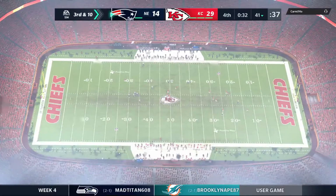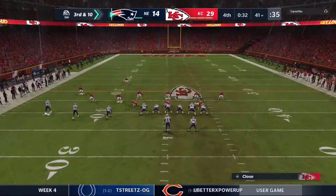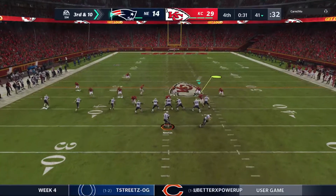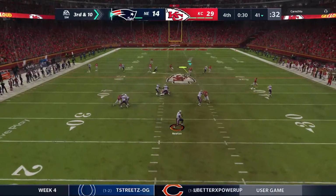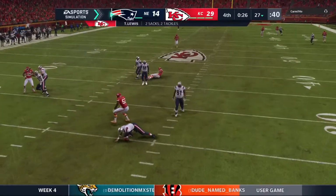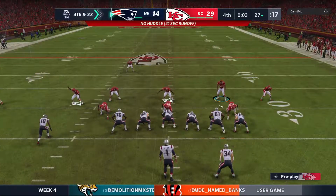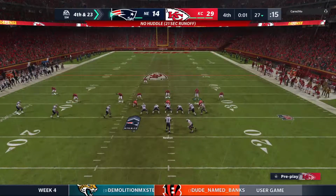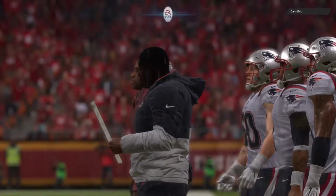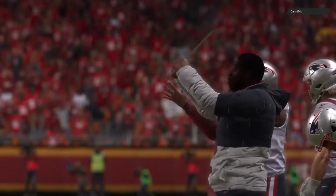3rd down here. We've seen that the deep ball has been a part of their game plan all afternoon, but they've had trouble hooking up on it, unable to successfully find the end zone over the top. And the Chiefs are going to get him. Terrell Lewis in there to record the 2nd sack of his young NFL career. So this one in the win column for Kansas City.